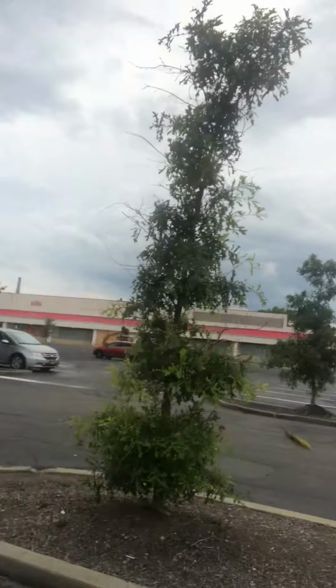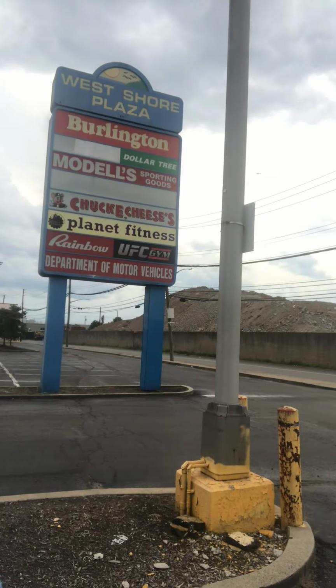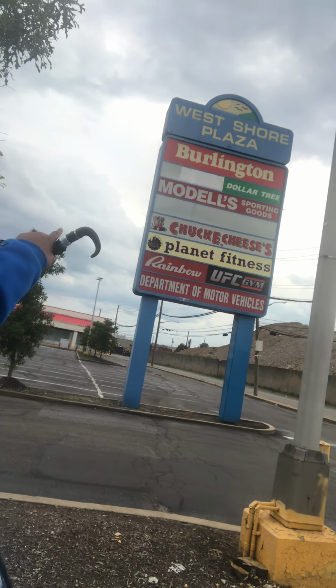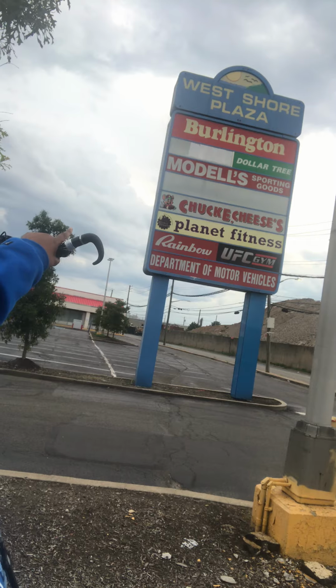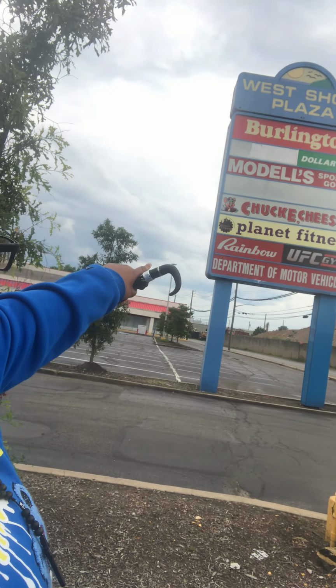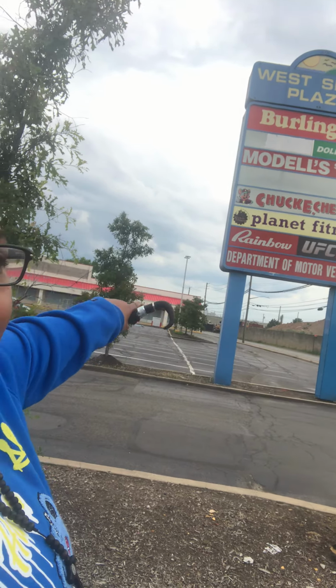So as you can see, I'm right here at the West Shore Plaza. Burlington, Dollar Tree. Models used to be here, they're no longer here. Chuck E. Cheese, Planet Fitness, Rainbow, UFC Gym, and Department of Motor Vehicles. All right, let's go, let's get it.